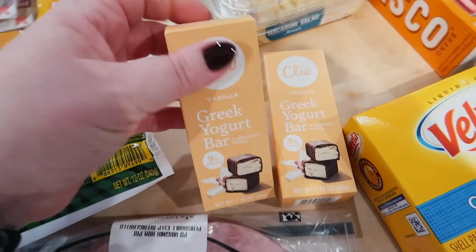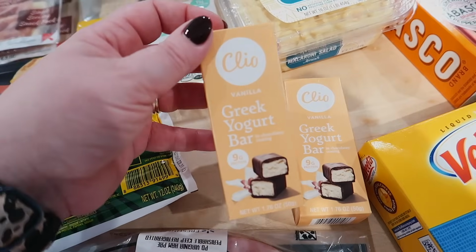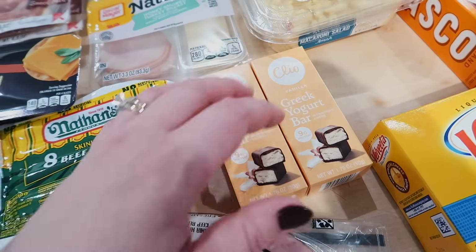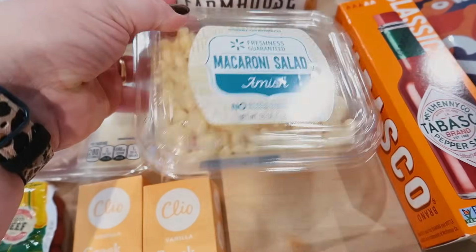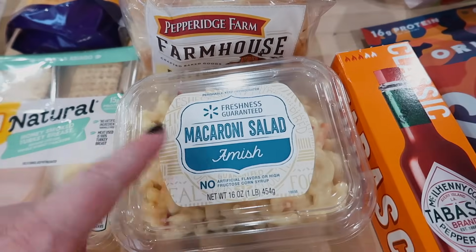I also got a couple of these Clio Greek yogurt bars. These are pretty good. Actually, the last couple times I've been to Sam's, I've been able to buy them in larger containers, but my Walmart does carry them in small boxes. I got some of this macaroni salad. I haven't gotten this in a while. Adam really likes this, so I figured he could take that for lunch sometime this week, or a couple times, I guess, as a side.